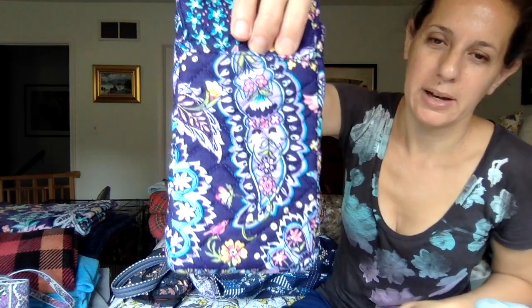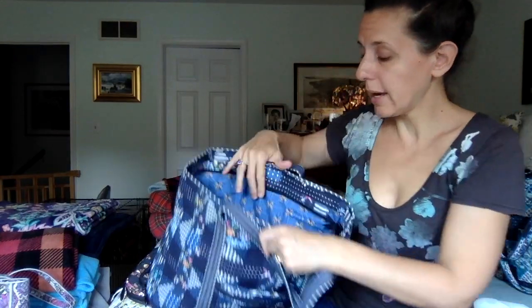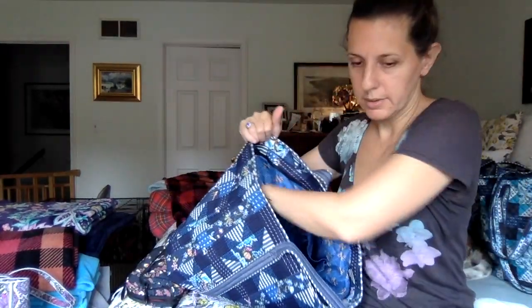This is one of 3 that I found. This is the only one with a bird. You can see a little bit of the bird there, and there's a bird on the back. But I thought it would coordinate well with this without being too matchy-matchy. Oh, and my iPad mini slips into that pocket really nicely there. So that's that. Oh, and just some shopping cards, discount cards.